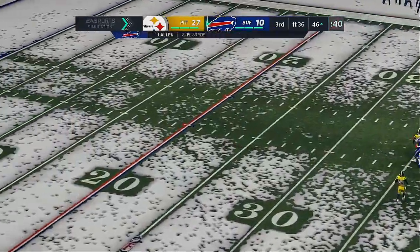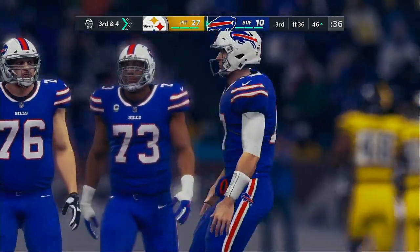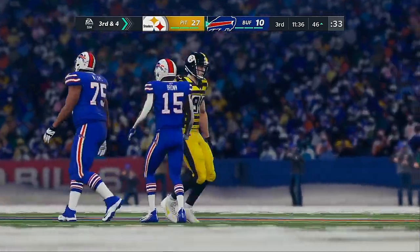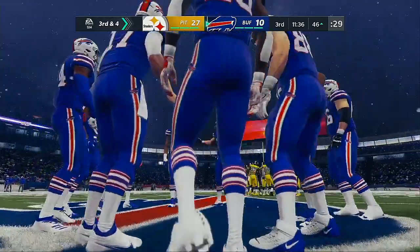So the shotgun snap to Allen. Looking middle, and it's incomplete. Cole Beasley, the intended target, and it's third down. And that one was off the mark behind him, incomplete.